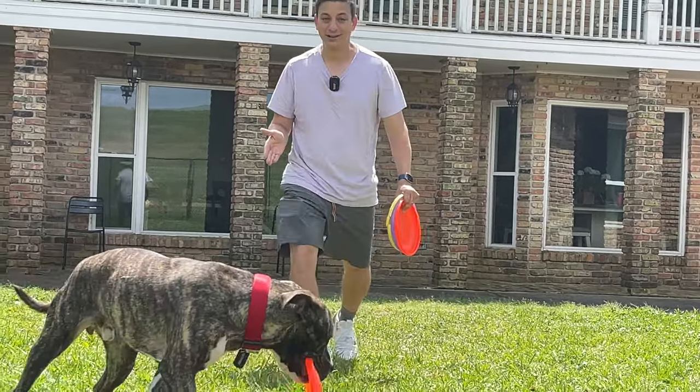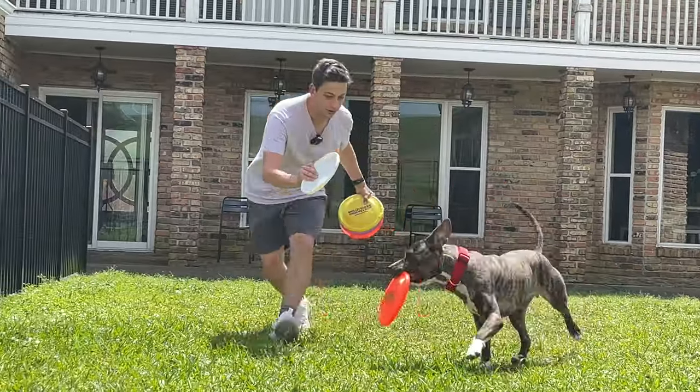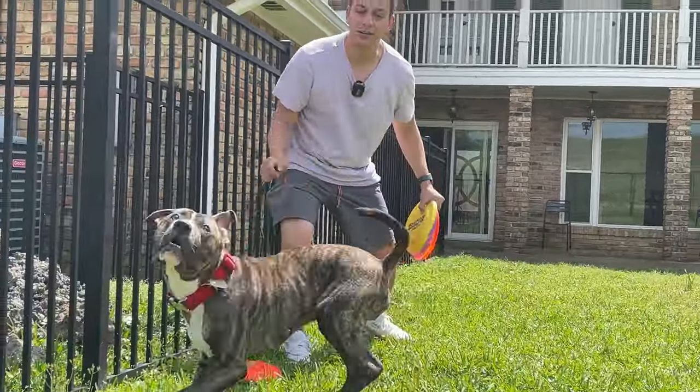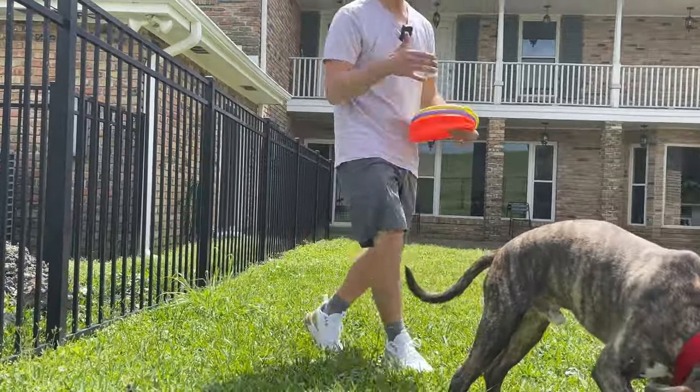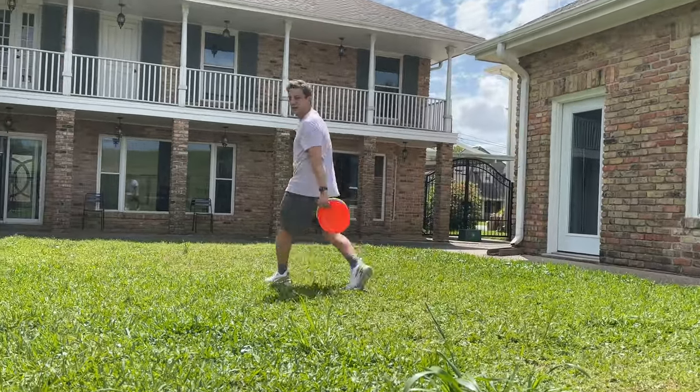Wow. That was much closer than I expected. So rather than just throw that over and over, let me do it like this. Yes, good, I'll take it. I'm looking for his eyes to commit to it, and then that's when I'm throwing it, just to get him used to that rhythm.